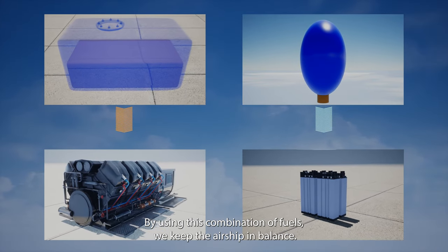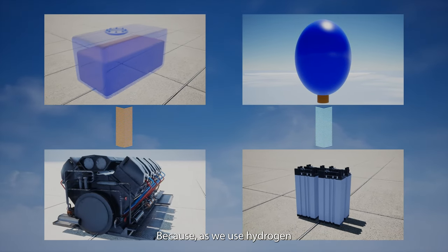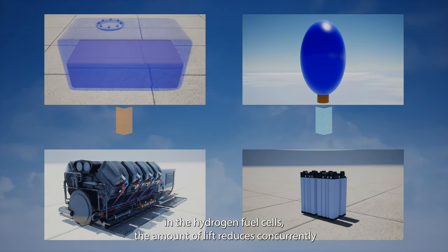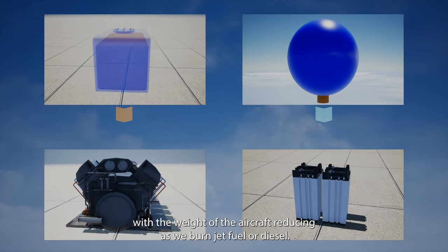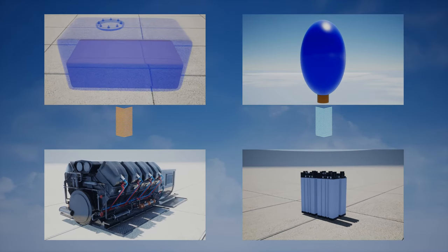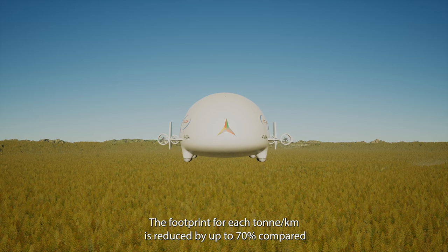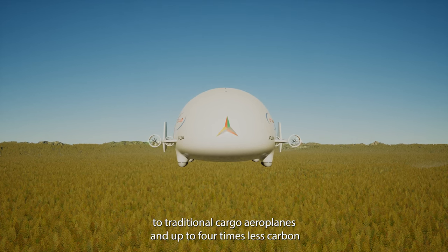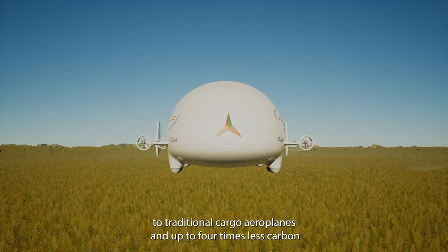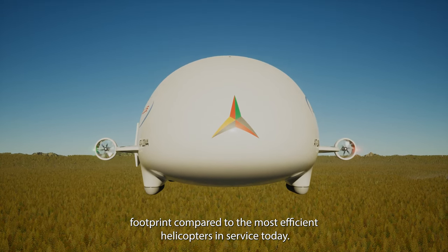By using this combination of fuels, we keep the airship in balance because as we use hydrogen in the hydrogen fuel cells, the amount of lift reduces, concurrently with the weight of the aircraft reducing as we burn jet fuel or diesel. The footprint for each ton-kilometer is reduced by up to 70% compared to traditional cargo airplanes, and up to 4 times less carbon footprint compared to the most efficient helicopters in service today.